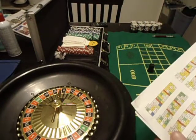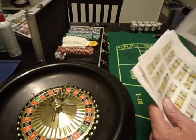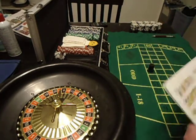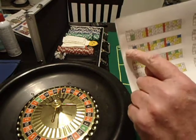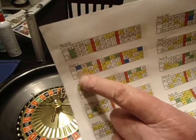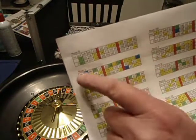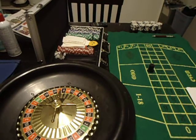So I'm going to do 5 rolls, just following the data that I've collected, where we're just following the history of a number. So in other words, if a 1 came out here, these are the numbers that have followed the 1. And the blue ones have all come out 3 times. Let's see what happened here.